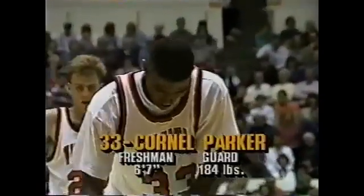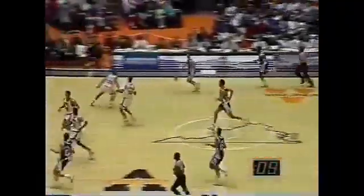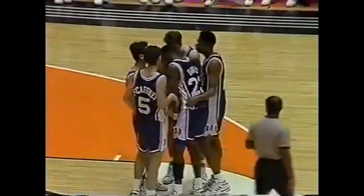Cornell Parker, freshman from Maury High School in Norfolk, prepped at Fort Union under Fletcher Hurd for a year. Misses the front end. Leitner gets the flat-footed rebound, and with 8, 7, 6 seconds, Hurley's going to drive through, draws the foul. Smart play on Bobby Hurley's part. Something Hurley has not done very much of in the first half, and that is penetrate.